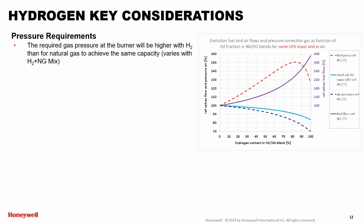But in the end, if you look at where that dashed red line lands over on the left vertical line, it's relative flow and pressure percentages, you'll see it about 130% off 100, so about a 30% increase in pressure required, staying with the same burner, the same orifice. Now, that may change depending on our type of burner and things like that.